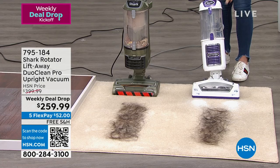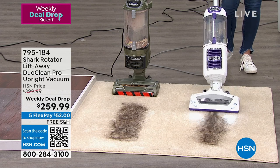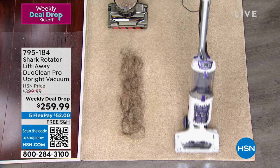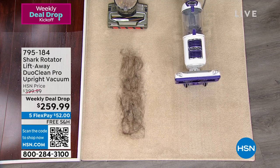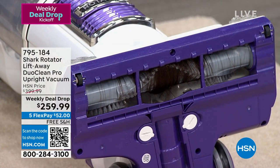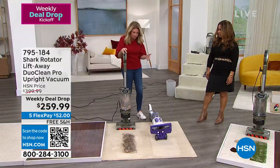So check this out. Same hair, same length, same everything. This is not to show you whether or not the Shark is going to clean up the hair. It will. It's a Shark. But what we want to show you is what it looks like underneath. You know that that's never just hair, because it's a powerful Shark, so it's going to be sucking up dust, dirt, dander, pollen, which means you're going to be transferring that from room to room.